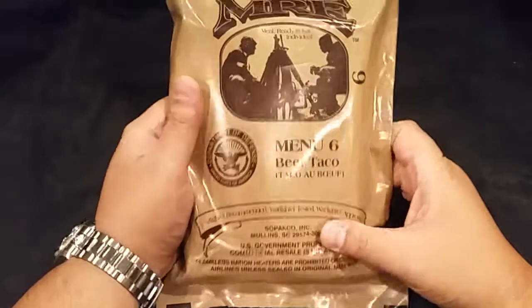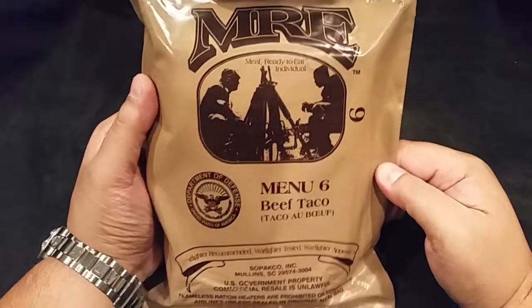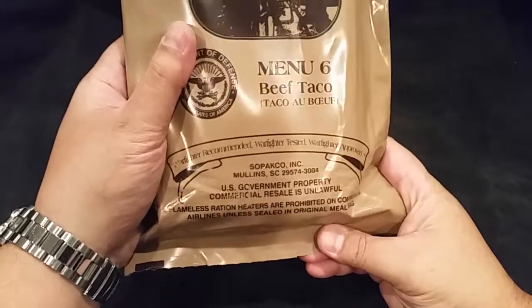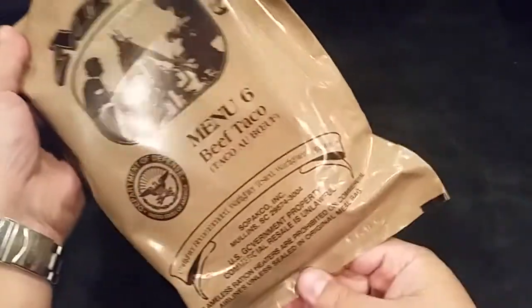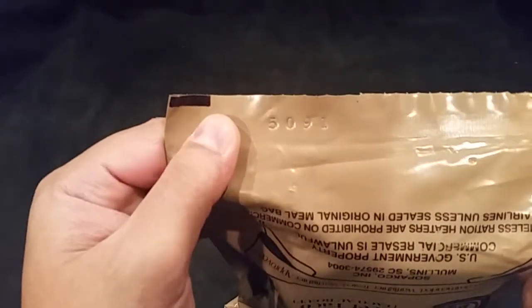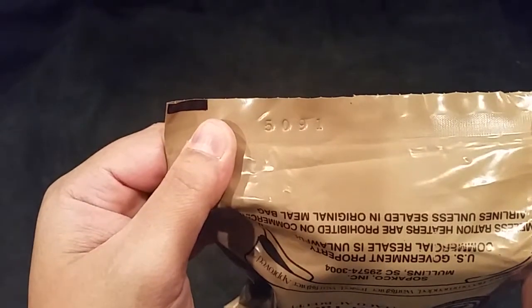Today we're going to do another U.S. military MRE review, and today it's going to be menu number 6, beef taco, and this is a Sopaco branded one, and according to the date code, this is a 2015, and it was produced on the 91st day of 2015.